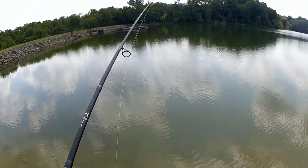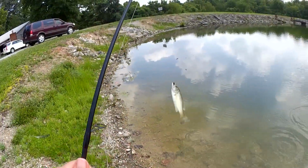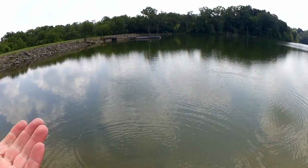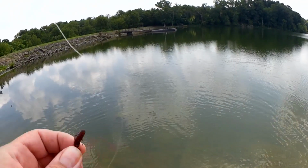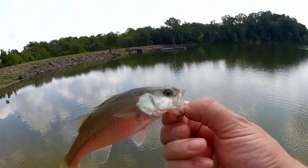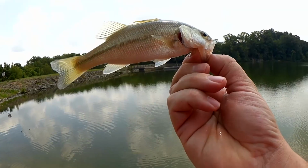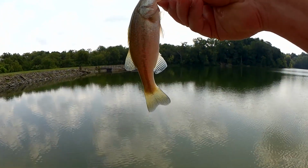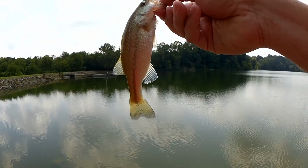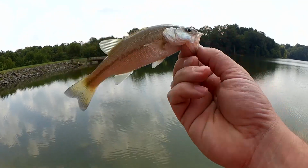There's a little nibble, probably a bluegill. There we go. What is it? First fish of the day. It's a tiny bass. I'll call him a 1/4 pounder just for the sake of the video, but I don't even think it's that. Yeah, 6-inch bass here. First fish of the day. First fish of the last 3 days. Let's let it go.